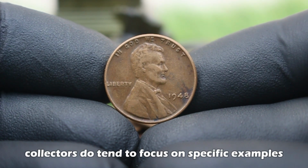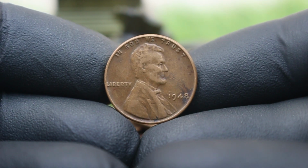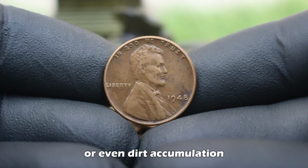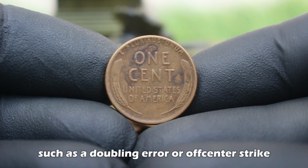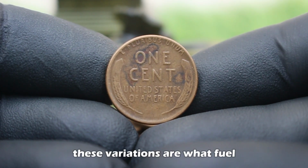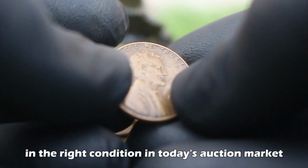While the 1948 large date penny is not famous for major errors, collectors do tend to focus on specific examples with minting anomalies or unique wear. Coins that show distinct signs of handling, wear, or even dirt accumulation can be valuable if they have an interesting backstory, or if they possess rare characteristics such as a doubling error or off-center strike. These variations are what fuel the market value of even a dirty coin in the right condition.